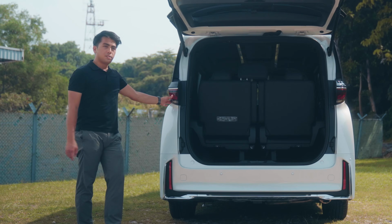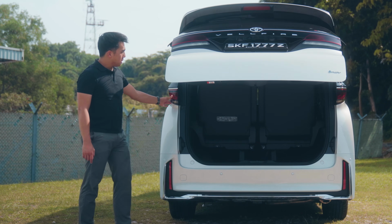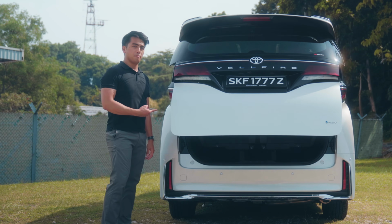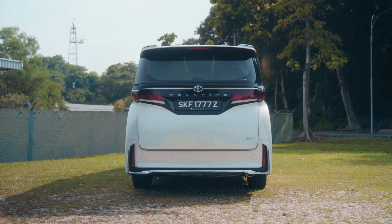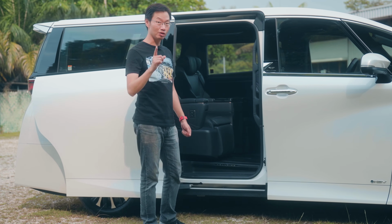So on the sides, you've also got a button to close this massive tailgate. Because obviously this is not where you should enter a Vellfire from. But it's the inside of the Vellfire where the fun really begins. So that's where we're going.